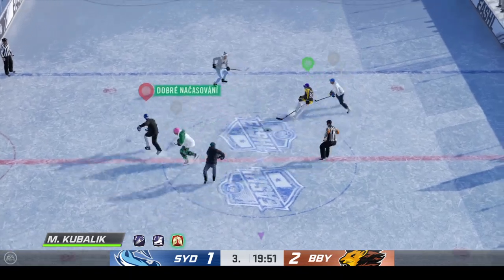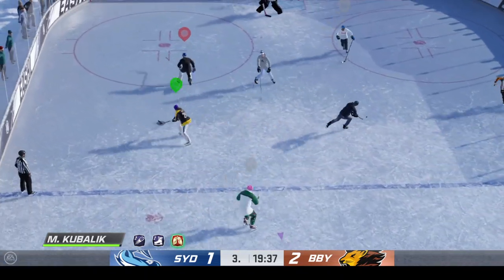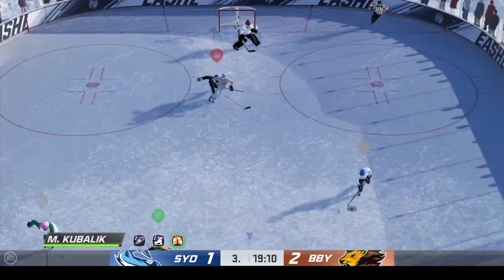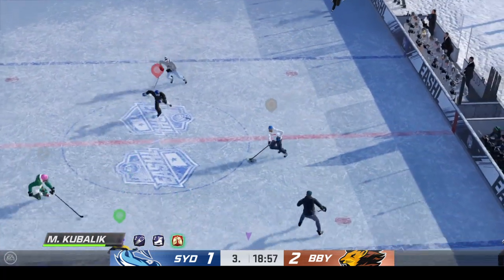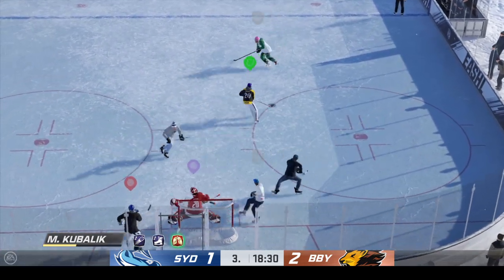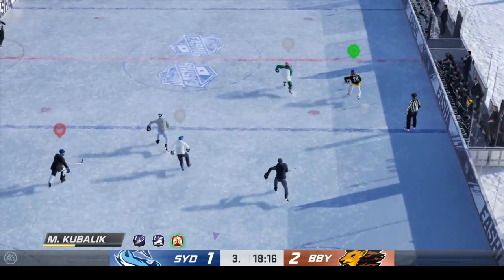Here we go. Put up or shut up for both teams here in this third period. We are underway. The Hammerheads gain possession along the wall. And he gains the zone here. Right in the slot. And that's broken up.